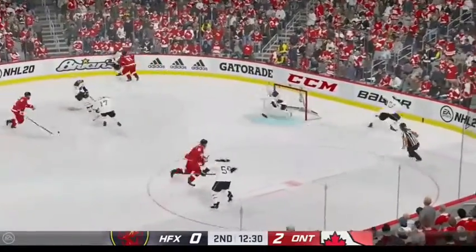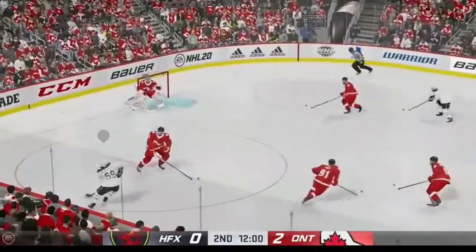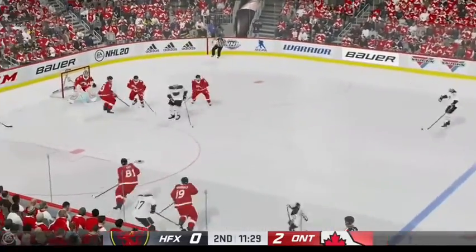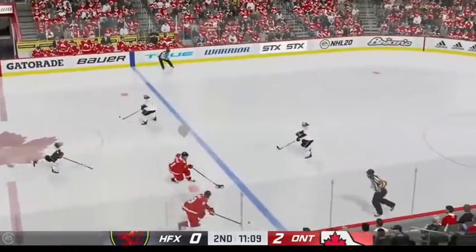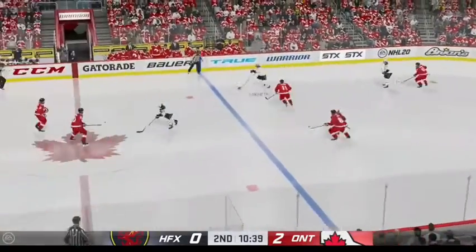The Highlanders gain control of the puck against the wall. Here's a short pass to Bertuzzi. Along the half wall with the puck. Takes the puck into the corner of the offensive end. Quick feed to Hyman. Hyman's got it on the offensive end. And he slides it quickly to Raymond. And that one's broken up.